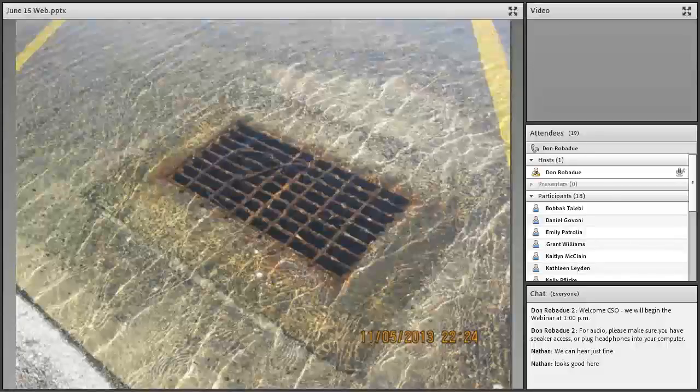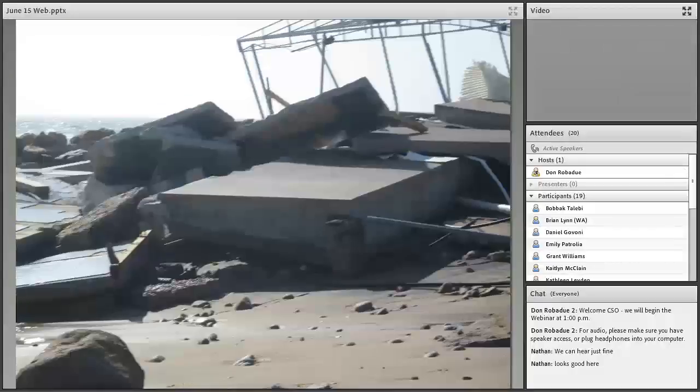for the tidal influx to come in and flood these areas. So we're experiencing those issues as well. And also, we're having our share of tropical events and nor'easters that are causing a lot of destruction along our shoreline.